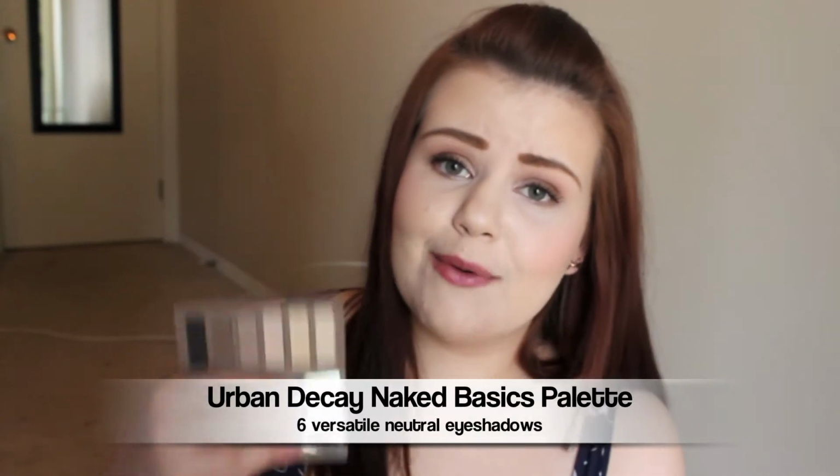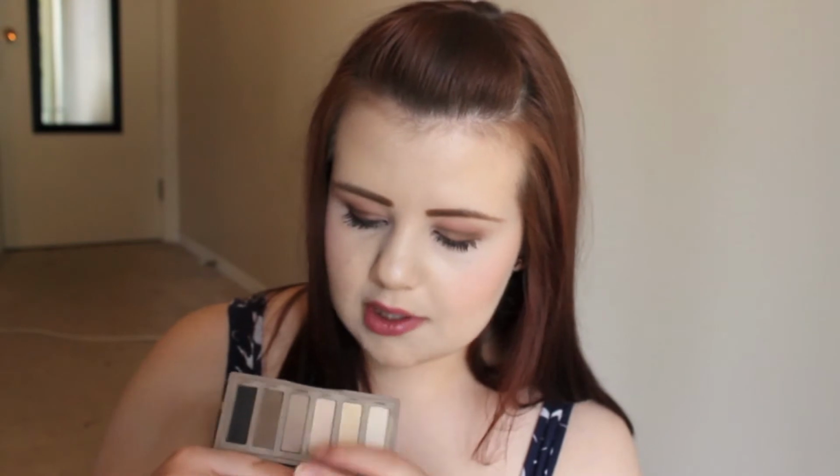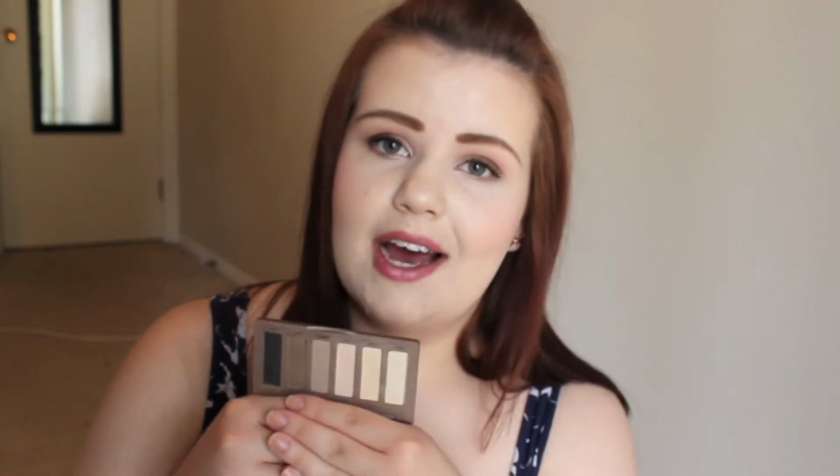I showed this palette in my recent haul, and I'm sure everyone is familiar with it. Sorry if I'm blinding you guys. It just has 6 eyeshadows, 5 of them are completely matte, and one of them is more of a slightly frosted kind of finish. And I've just been reaching for this palette constantly because it is so easy. I just do one of the lighter shades like Walk of Shame all over my lid, and then I blend a couple of the darker shades into my crease just to give the eye a bit more definition. Throw on some black liner and I was good to go.